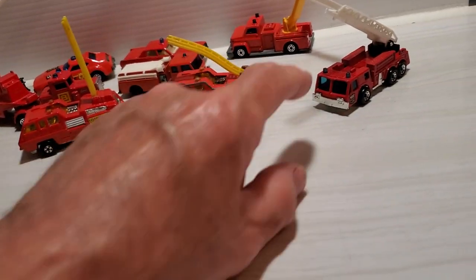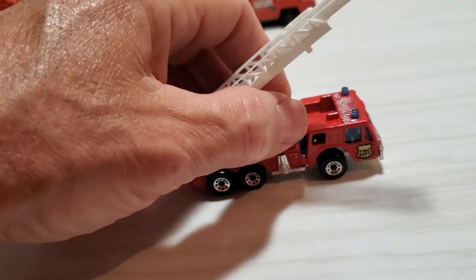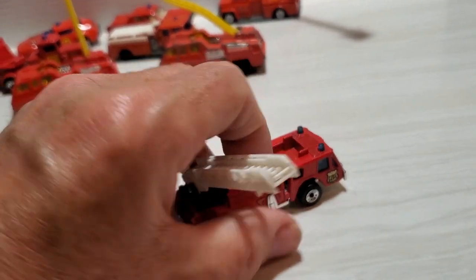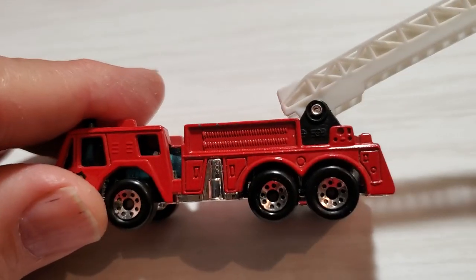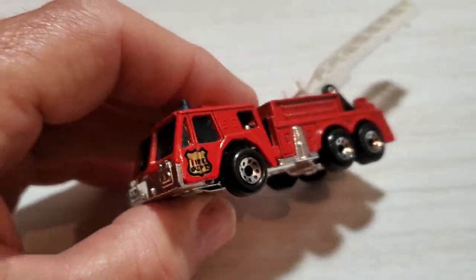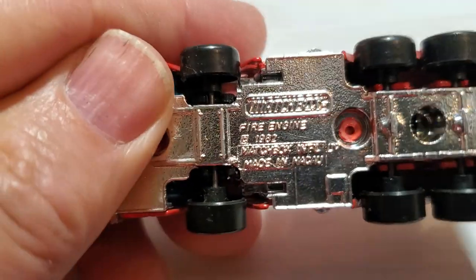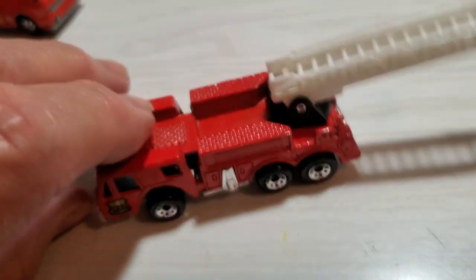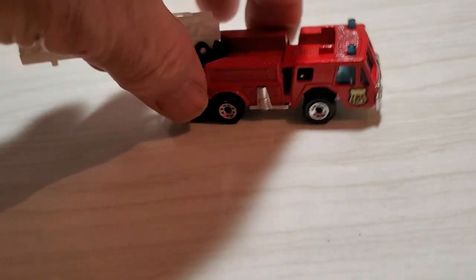And well, let's look at this one, the next newer one, I guess. And very cool there. So you see the ladder moves up and down and then it spins around. So that's really cool. Pretty cool cab on it. Let's see the bottom there. Fire engine, cup rate 82. And this probably isn't the first edition, but it's a cool edition.